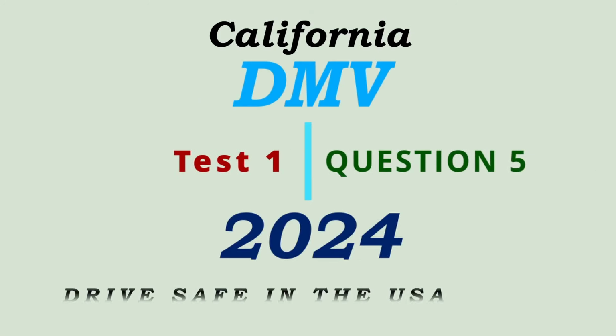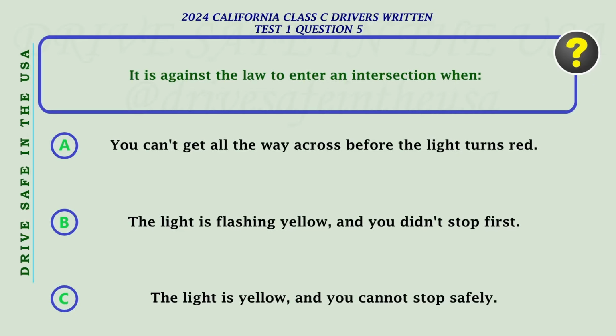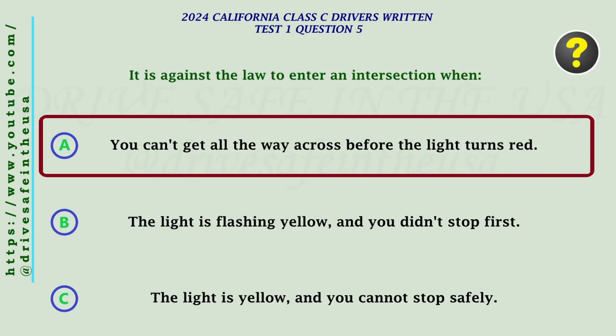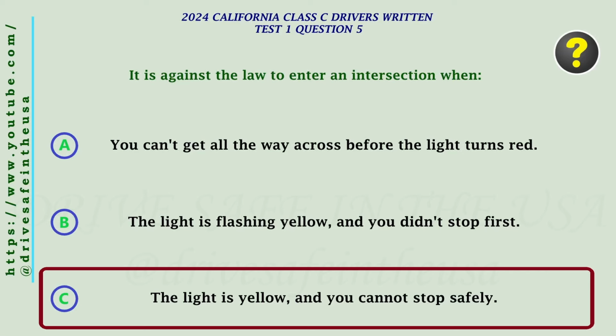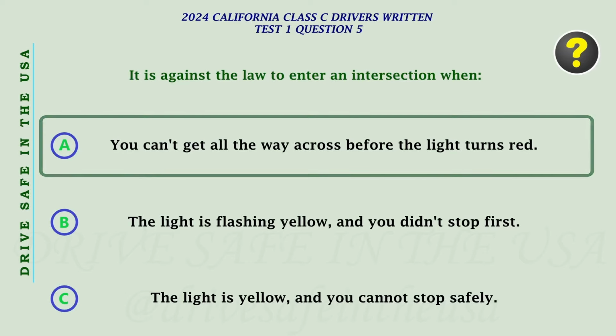Test 1. Question 5. It is against the law to enter an intersection when: Option A. You can't get all the way across before the light turns red. Option B. The light is flashing yellow, and you didn't stop first. Option C. The light is yellow, and you cannot stop safely. The correct answer is: you can't get all the way across before the light turns red.